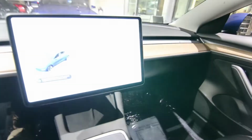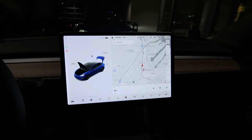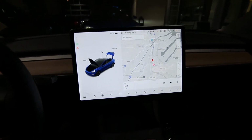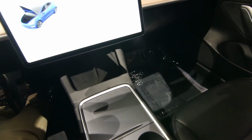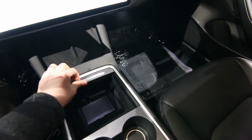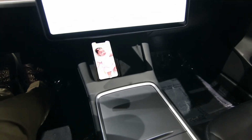Okay, all right, let's do a little bit more of a walk around. So let's talk about some of the differences between the older Model 3 and the 2021. So some big changes for 2021. You'll notice that we have a little bit of a different design in the center console. It does have a nicer feel. The older center console wasn't horrible, but it kind of had a cheaper, chintzy feel to it. This is much better, a big improvement. And I believe it has a wireless charger there as well, which is a big plus.